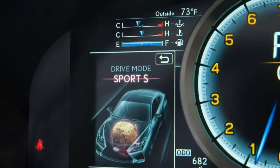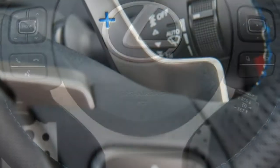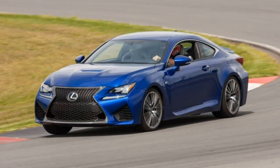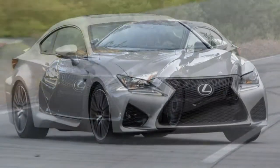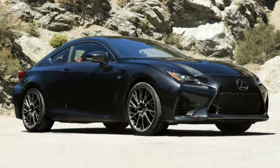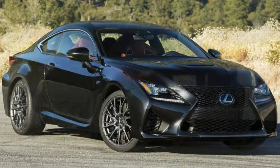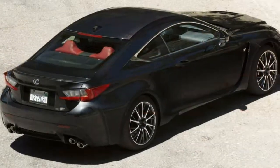adaptive cruise control. The RC F comes in just one configuration, so picking one comes down to deciding which optional packages you want. We would recommend getting the premium package for its appealing array of luxury features. There's less of a need to get the performance package. It's pricey and its active differential imparts a synthetic feel to the RC F's handling. Skip the navigation package, too. That package's remote touch interface is frustrating to use.